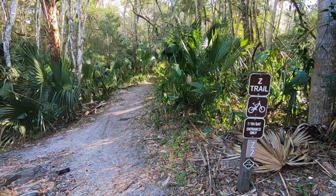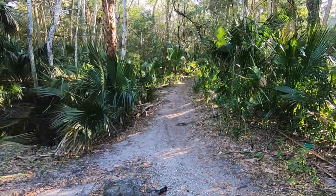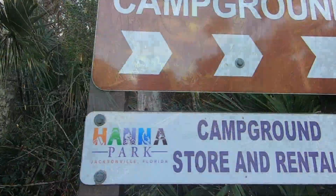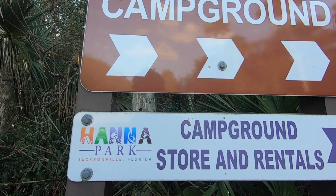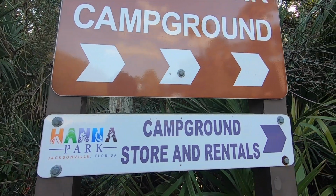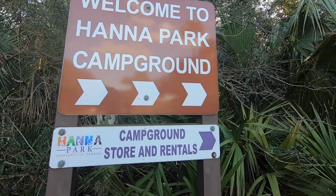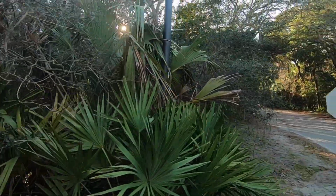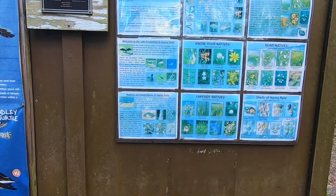There are also restrooms, showers, and changing areas at the park. This park is named in honor of Kathryn Abbey Hanna, who served as chair of Florida's Board of Parks and Historical Places and advocated for the protection of Florida's natural spaces. A mission we truly appreciate since we love visiting and exploring the nature of Florida.